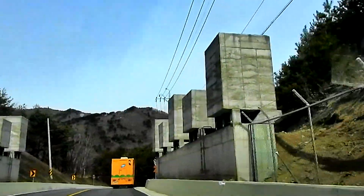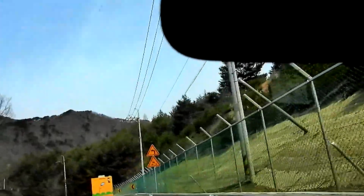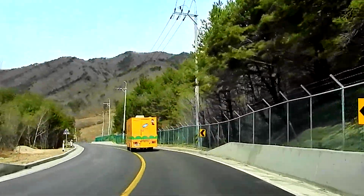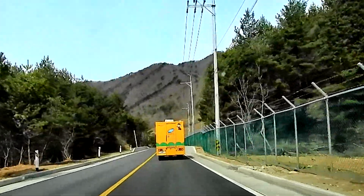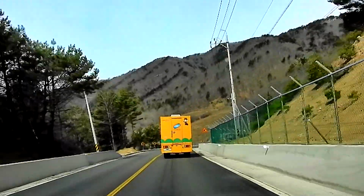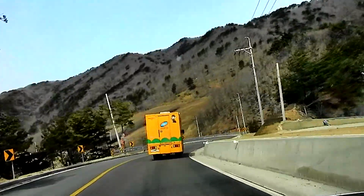These are some sort of army defense bunkers or something. We're heading towards what's called the fourth tunnel. When North and South Korea were fighting, the North built many tunnels under the ground so they could get their troops through. Surprise attack. I'm visiting the fourth tunnel, it's called.